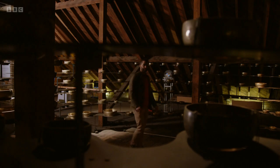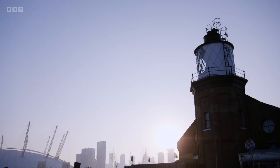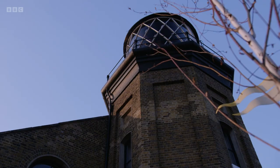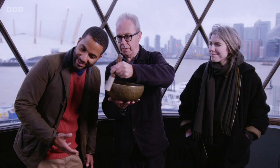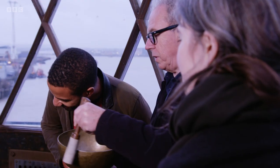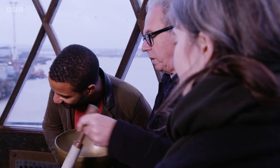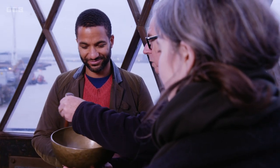Above the former workshop at the experimental lighthouse is the Lantern Room. And here I met Jem's daughter, Ella, as we listened to the sound of a singing bowl in isolation. I can hear that hum, and as you put your ear closer, you can... So you're hearing the low overtones, but if I stroke it with this, you'll hear some of the higher ones come out.